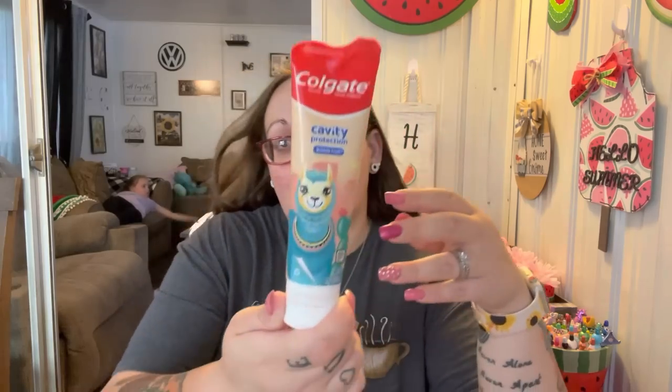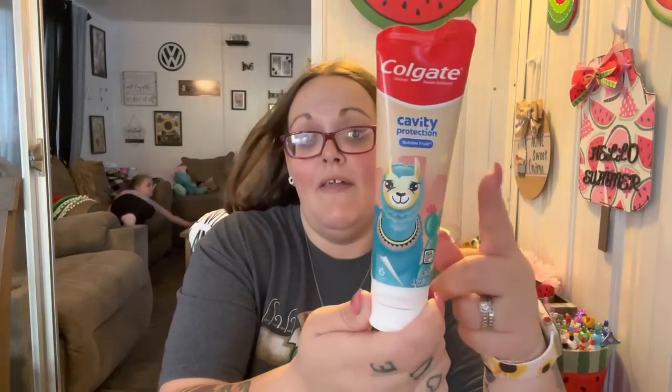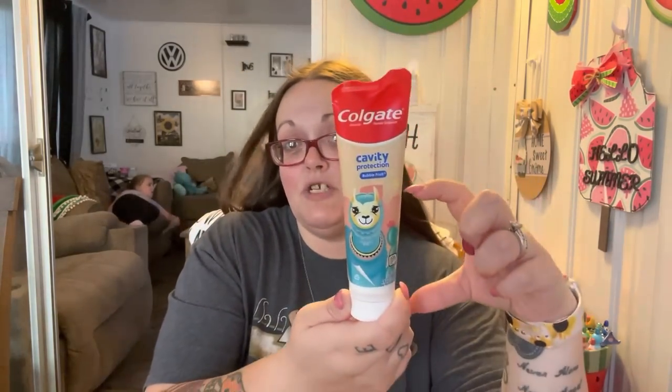This is a 4.6 ounce. This is the Colgate Cavity Protection Bubble Fruit. It just has the llama on it. And this is the taller one. They do have a smaller one, so make sure you look for the full version, like the bigger one, because they're both $1.25, but you might as well get the bigger one. Unless you're traveling, then yeah, it would make sense to get the little one so that way you don't have to lug around a big one.